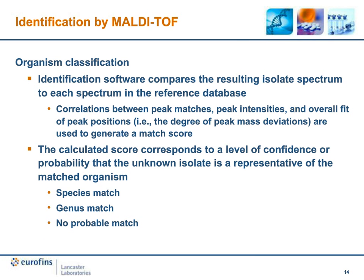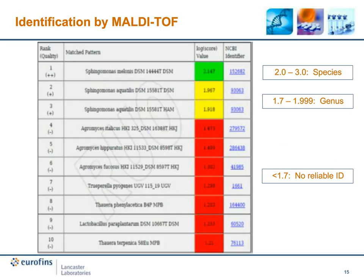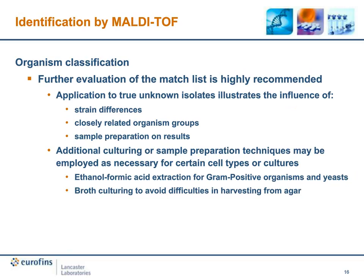Here's a standard classification report of an environmental isolate illustrating a species-level match to Sphingomonas melanus with a score of 2.147, shown in green, falling within the range of 2.0 to 3.0 for species. The second and third matches of Sphingomonas aquatilis fall within the range of 1.7 to 1.999 for genus level consistency, and all remaining matches are well below this threshold. Further evaluation of the match list is highly recommended rather than just taking the top best match.